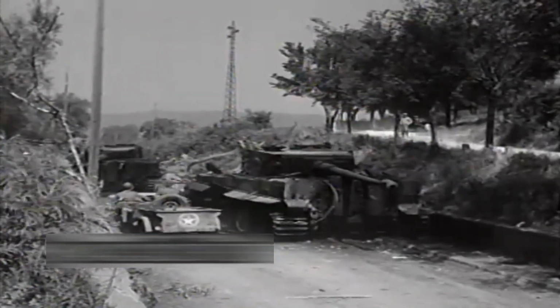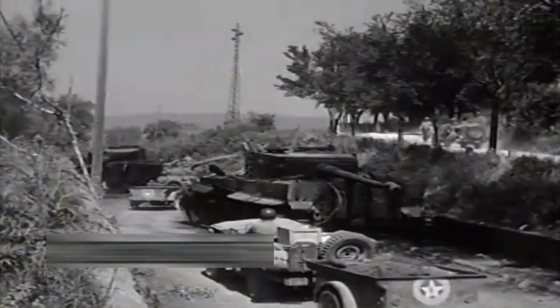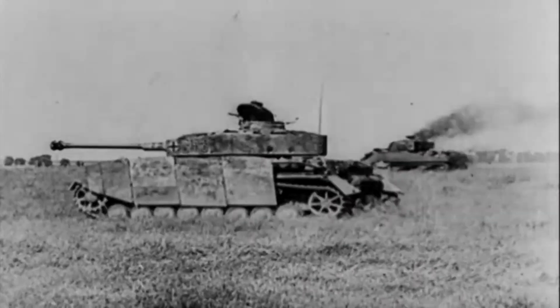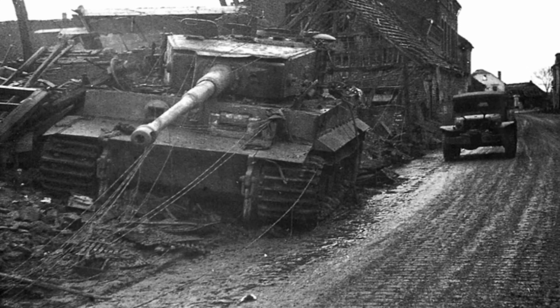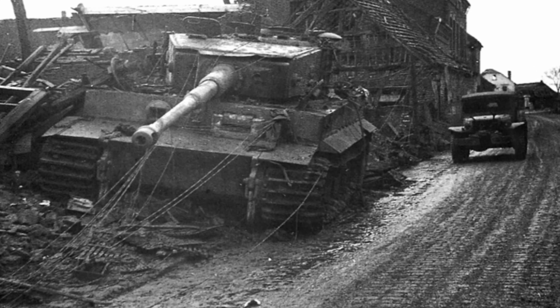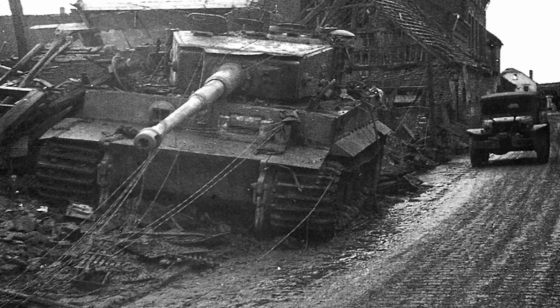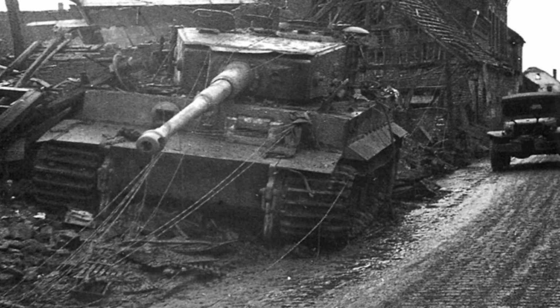The mobility of tanks depends upon the proper functioning of the suspension parts. Sprocket, small driving wheel, idler, small wheel in the rear, wheels and tracks. All of these parts are vulnerable to shells of all calibers. A particularly vulnerable part is the sprocket. Fire armor-piercing shells and HE, high explosive, shells at the sprocket, the idlers, and the tracks. This will stop the tank.